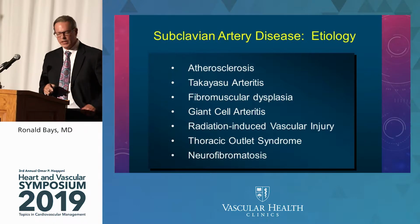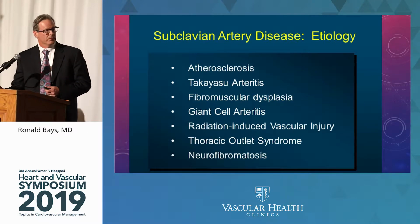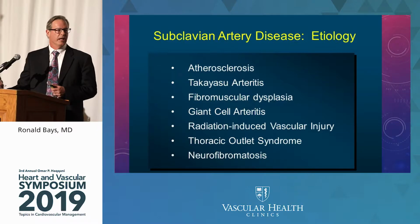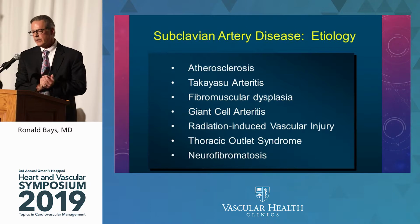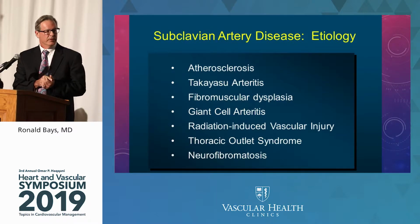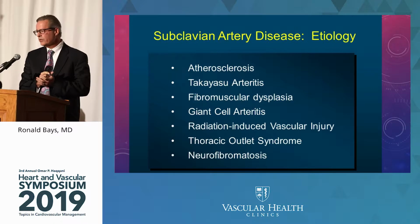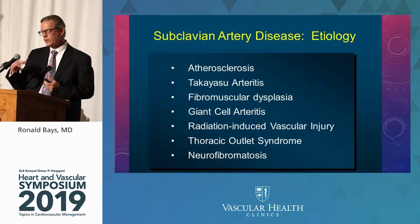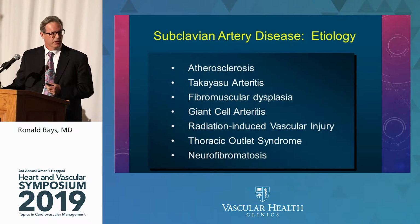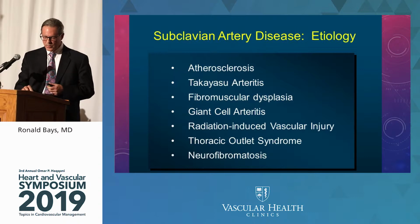So the etiology of subclavian artery disease is multifactorial, but more than 80% of these are atherosclerotic. On the coast, you may see some Takayasu arteritis. You could have fibromuscular dysplasia or giant cell arteritis. I've never seen that myself as an etiology for subclavian stenosis. Radiation-induced vascular injury does occur periodically with mantle radiation to the chest. And it can be confused with thoracic outlet syndrome, so that's another etiology that you need to rule out. And neurofibromatosis is another etiology.